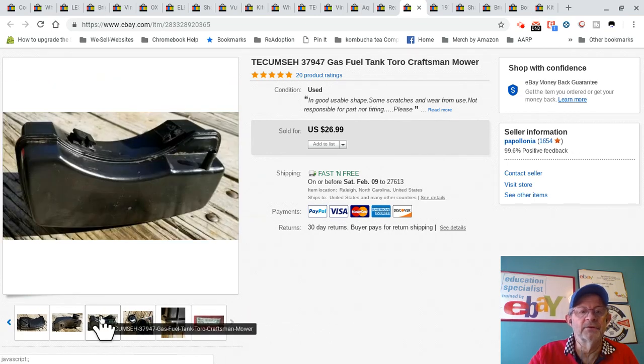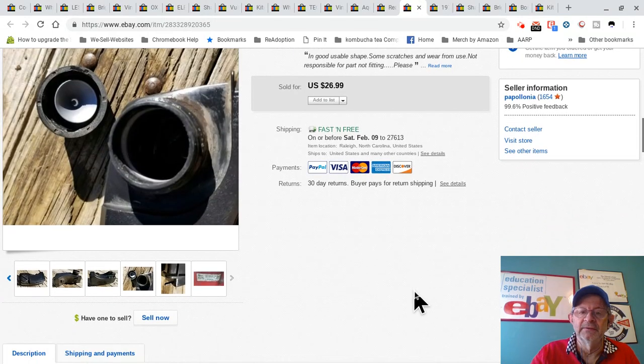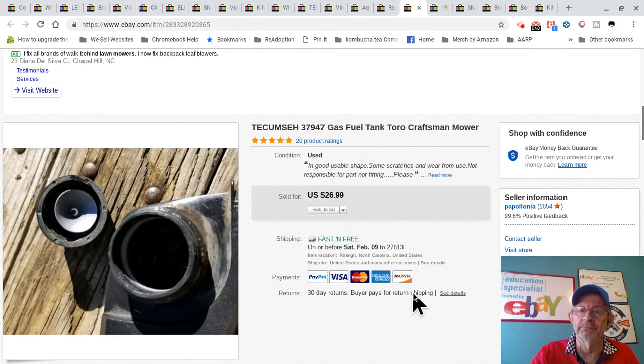Oh, I don't have a picture of the inside of the tank on this one. Shame on me. Sometimes if I can get access to it, I take a picture of the mower model number that I found. This was off of a Toro. FYI, on Toros, the model number is going to be behind the flap in the back when you lift it up to take the grass bag off, or if you don't have a grass bag, it'll be under there.